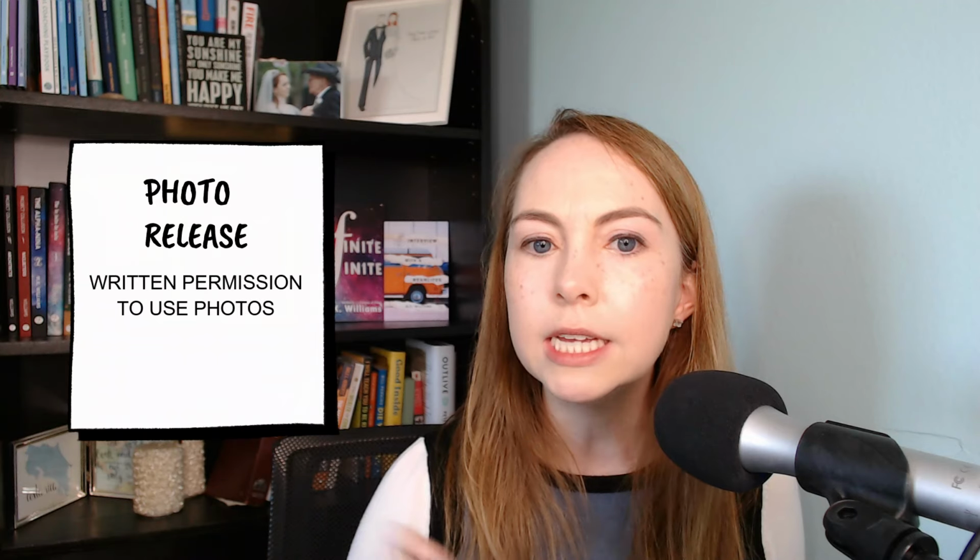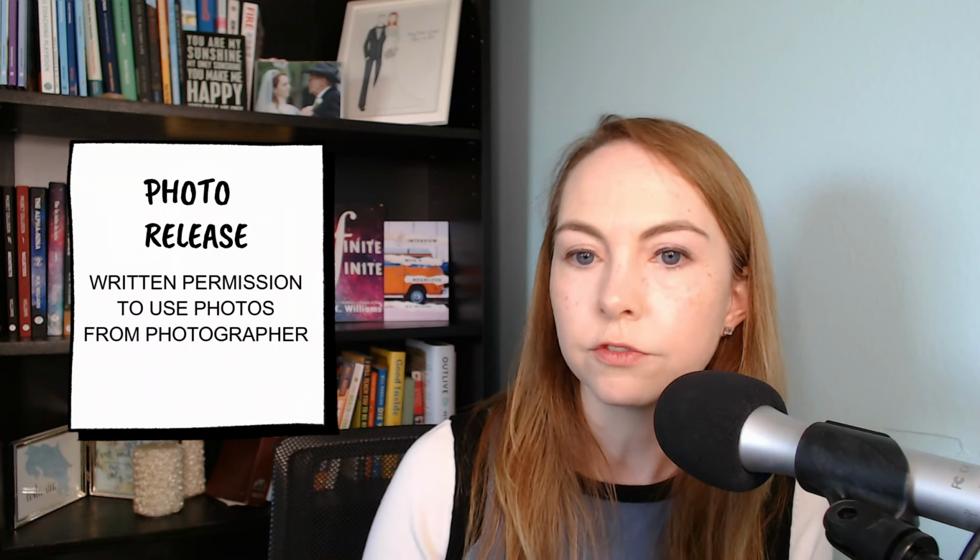Now, a release is written permission from the photographer for the image to be used by another entity. So in this case, a publisher to put that image on a book. And this paper gives clear instruction of how the photographer is giving credit. So usually the release costs more money. So if you in the past go to a photographer and say, hey, I need this picture, they're like, okay, cool. Oh, I need a photo release. So okay, that's going to cost a bit more.